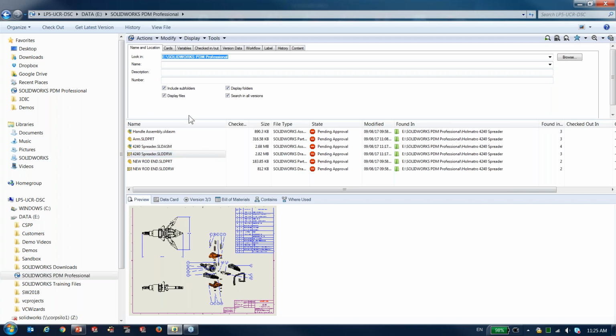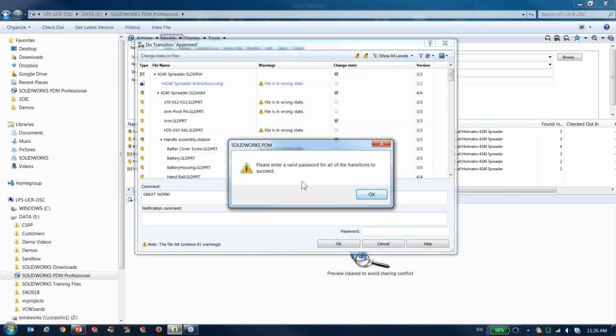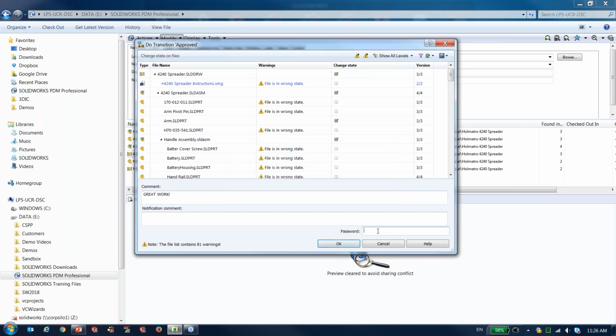So from here, even from the search window, I could say, yes, I want to change state and approve it. And here, actually, I would have the choice. If there were a change to do, I could say change required and send it back up to Michel, the designer. Or in this case, I'm going to say, no, I want to approve. That's a great design. And actually encourage Michel here. He did a great job this morning. So great work. And maybe put a little comment in there and say, okay. And as I okay this, notice that PDM is actually asking me for double validation. It's asking me for my password again, just to make sure that I don't do something crazy.